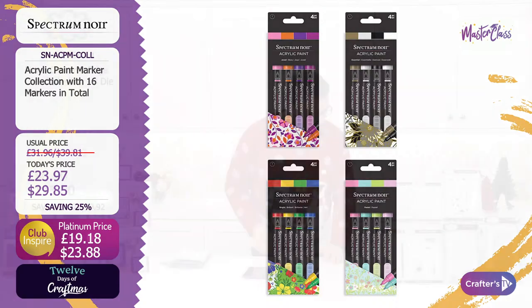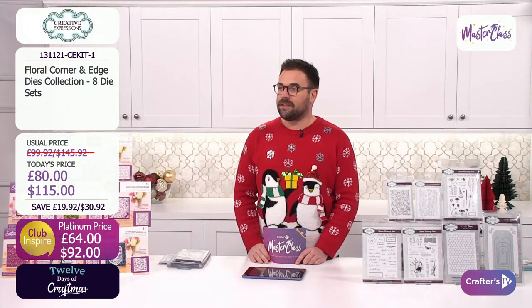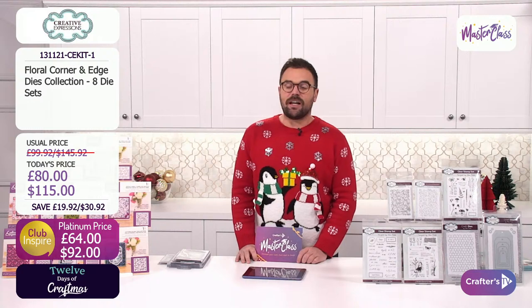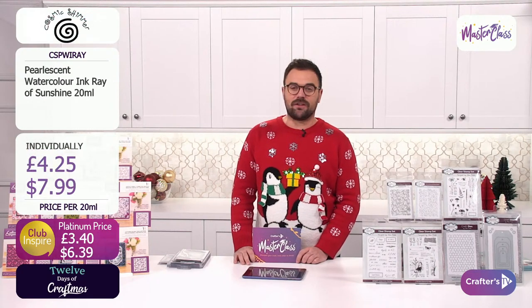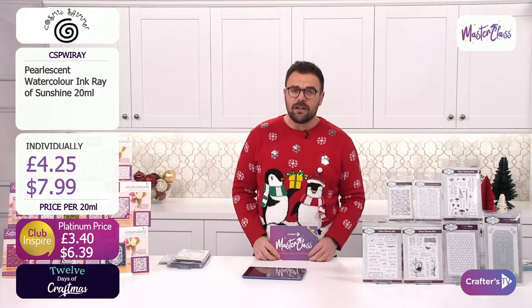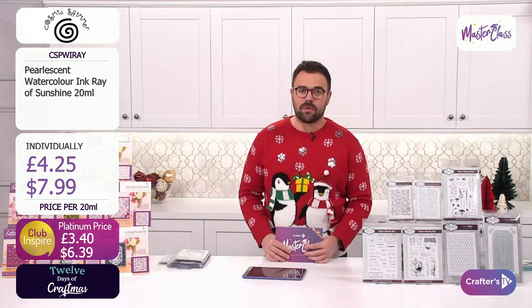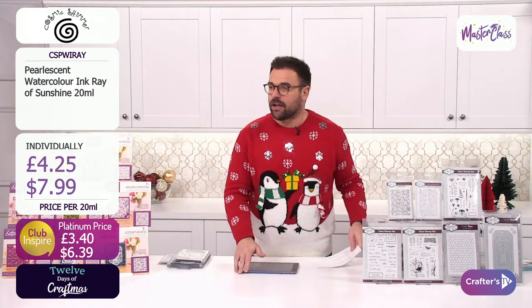We're going to come back and have a little look again at the watercolour inks, because I know these have been very, very busy. And I think it's clear to see that they're one of Lily's absolute favourites in the show as well. So we're going to go back to those and have a look at them. A few different colour options for you. Definitely pop over to the website and have a look at all of them that are there. $4.25 or $7.99 each. I just can't get over that delivery system.